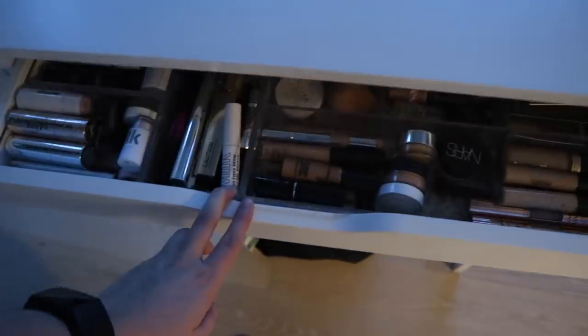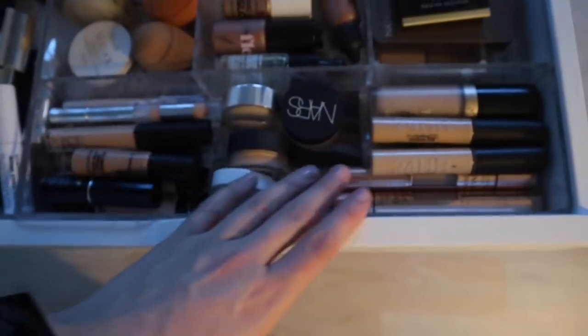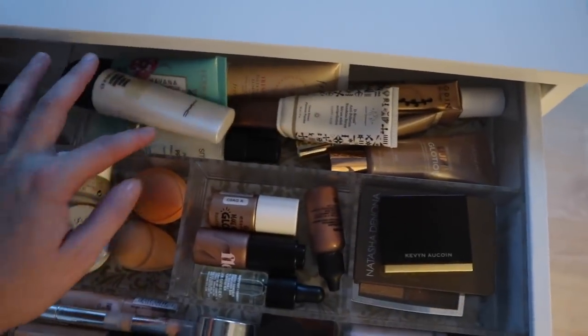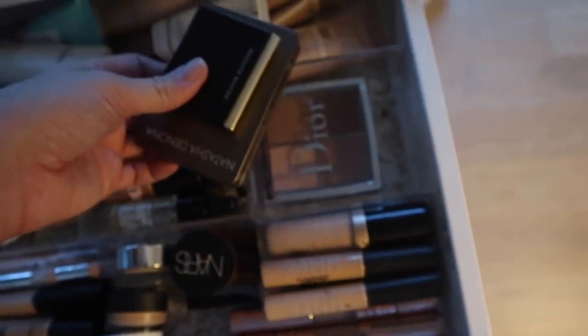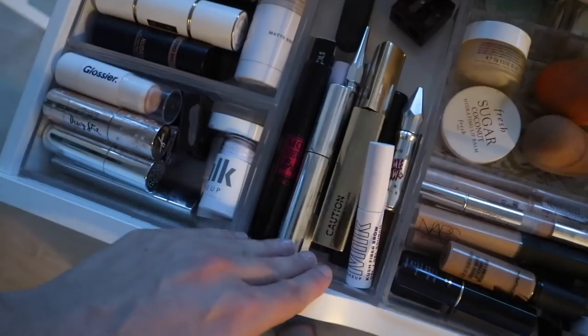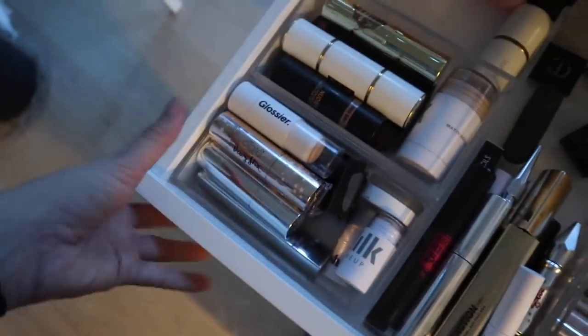Then in the desk, the first drawer, because I have the foundation bin over there, I just put all of my concealers in here. Some of my base products, like the glow products, strobe cream, primerizer, glowy things. I put the contour products in here because I only have three contour related products, all of my mascara and brow products in here, and then all of the cream highlighting and bronzing products in this section.